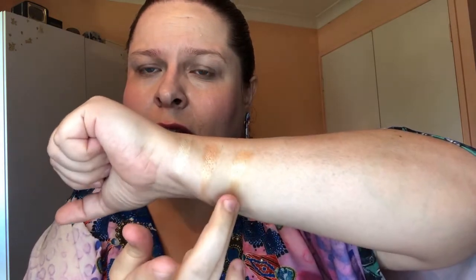I have a feeling a lot of these shades are going to be very similar. Oh, that's nice. Yeah, these two are very similar. But they're all, oh, the first top row is shimmers, but there are mattes in there too, so that's good. So that is those. I will be swatching the rest in a sec.